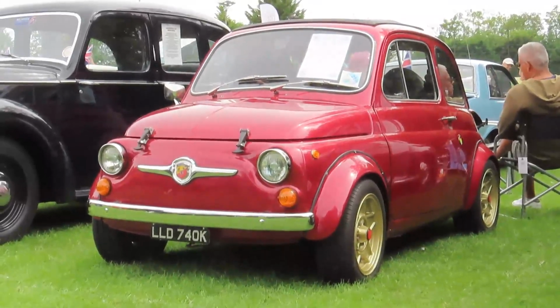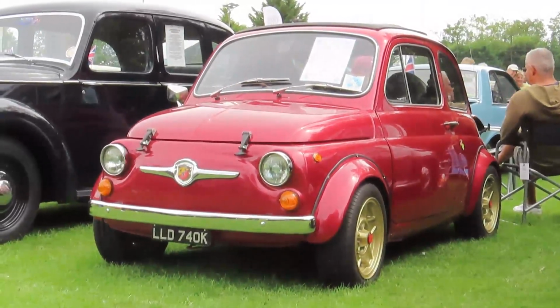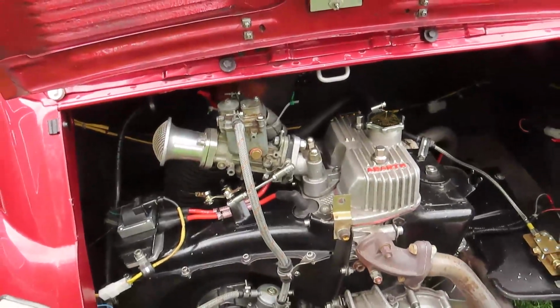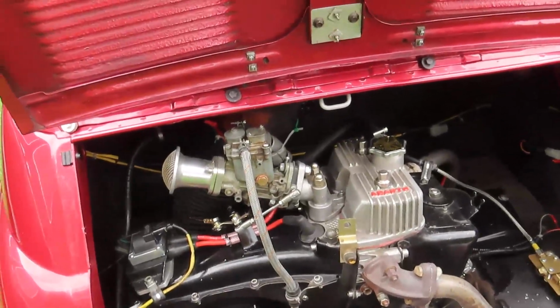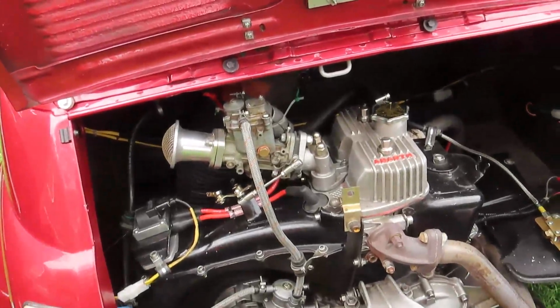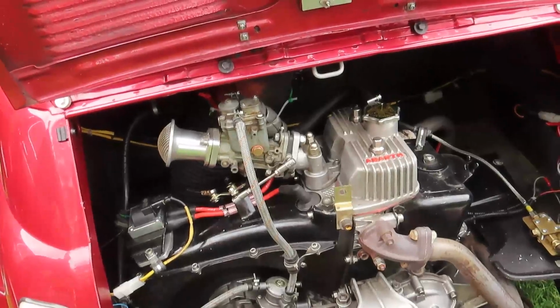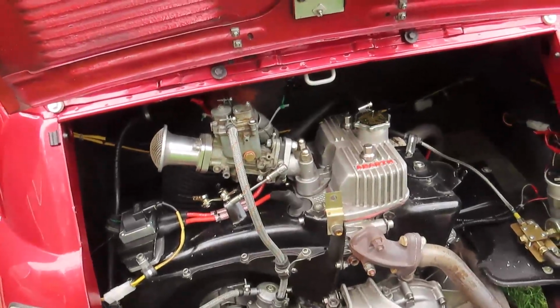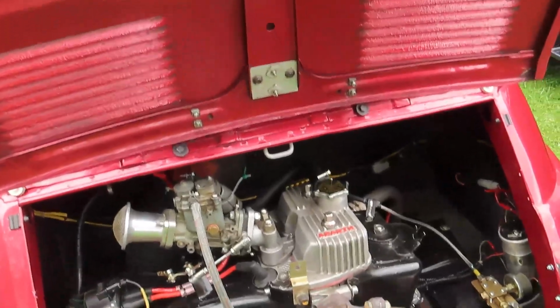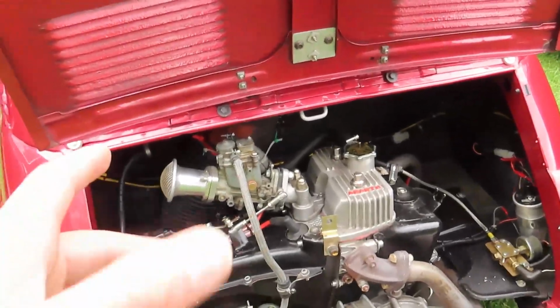Oh, right, okay. So what sort of things have been done under here? It's lowered. Got disc brakes on the front. Got wishbone suspension on the front. Got an Abarth instrument cluster. The engine's been bored out from 652 to 659. Sports exhaust, electronic ignition, fully ported head, different carburetor, lighter flywheel. Wow. So did you do all this yourself? Done all the mechanical work. Okay. So what year is this one then?